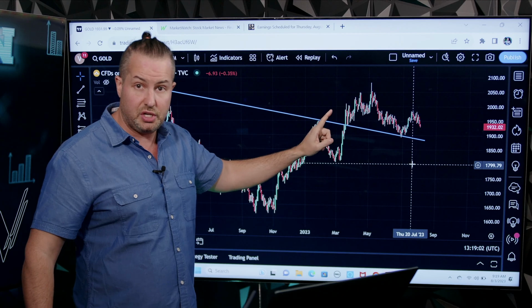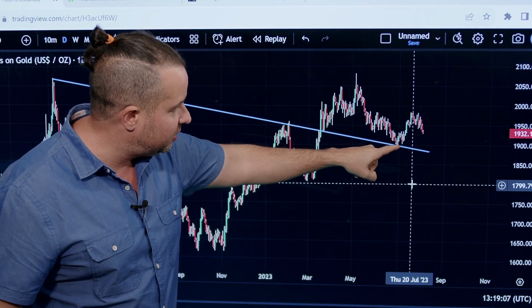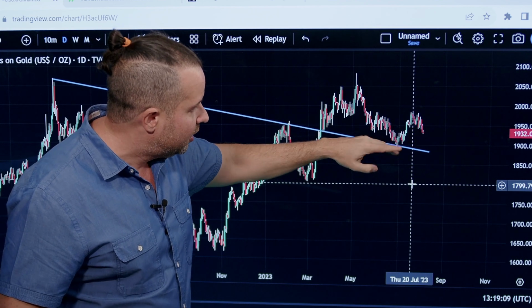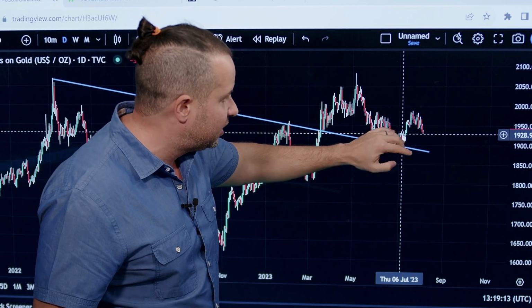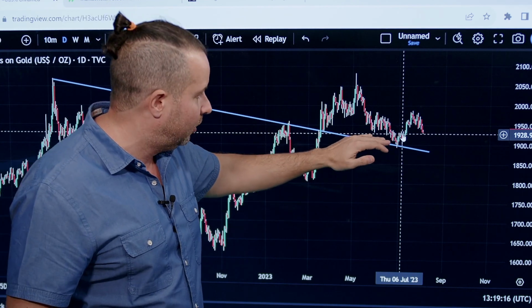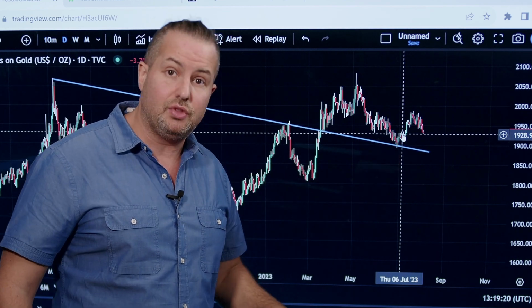Remember, retrace to the scene of the crime on the yield. On the 10-year yield, well, guess what? Pop, pull back right to the scene of the crime. Now we're coming back in. There's a little level right in here that I'm watching very closely today. It's right around this $1,930 level. I want to see if we hold that. If not, we might actually retest the scene of the crime again.